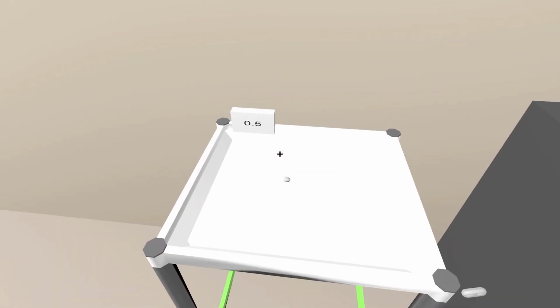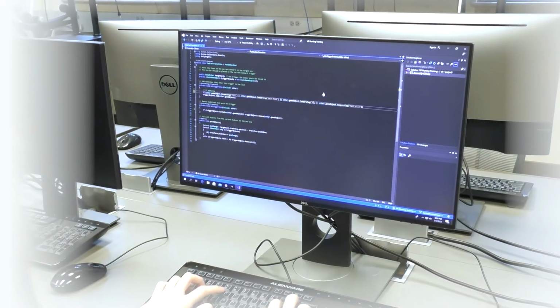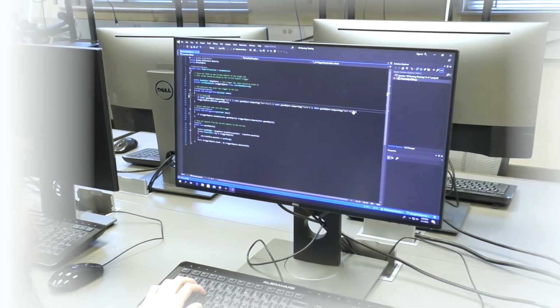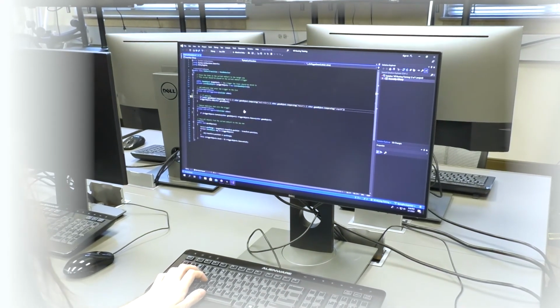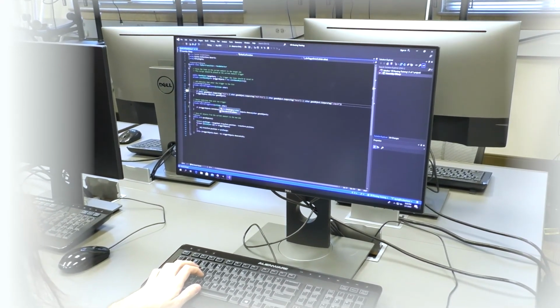I think it'll be a nice tool for the university to be able to use for their med students. I think it'll give them a good opportunity to be able to practice their simulation in a much lower stress environment than it would be if they were just going straight into it and having to run it.